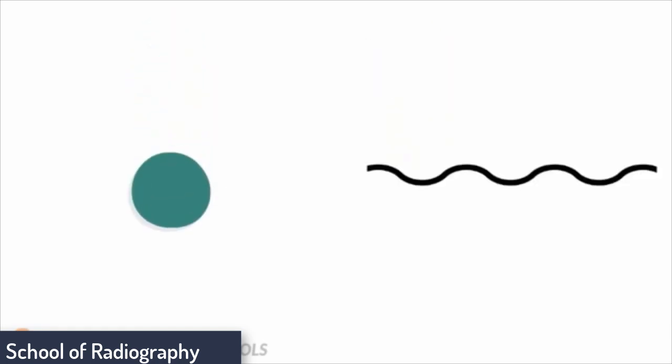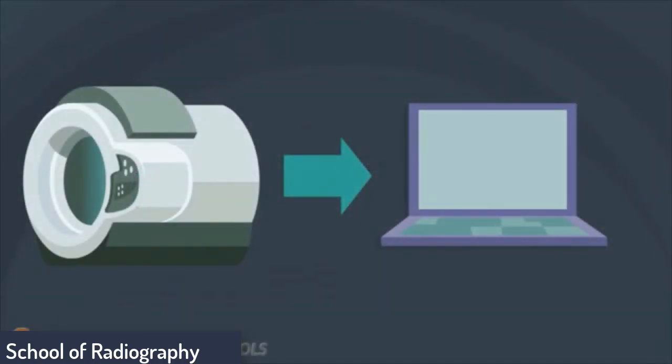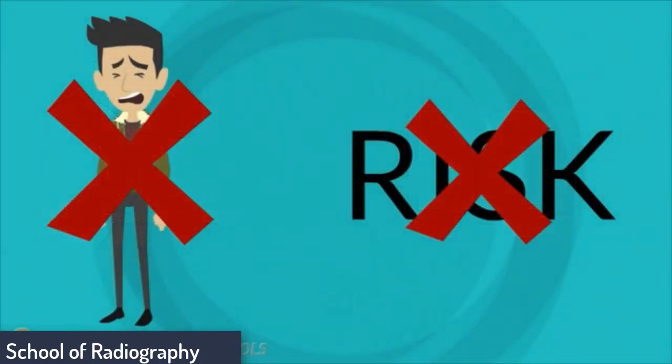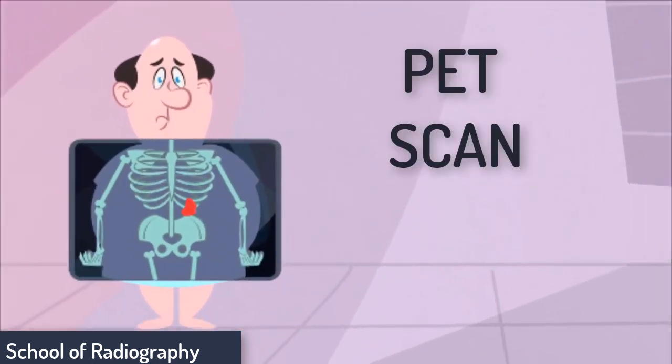These waves cause the nuclei of the atoms to change position. As the nuclei move back into their original positions, they emit their own radio wave, which the scanner picks up and ultimately turns into a picture that is seen on a computer. For the most part, this procedure is painless and risk-free. It should be noted that pregnant women or anyone with a pacemaker or any sort of metal implant cannot do an MRI scan due to its powerful magnetic force.